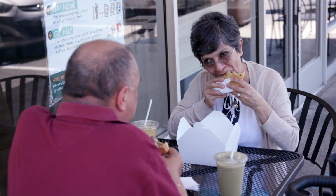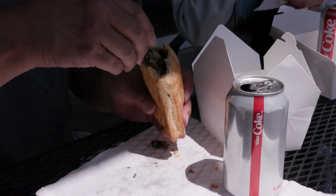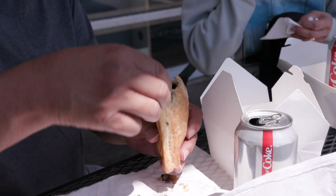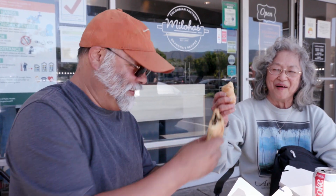I don't think there is a right or wrong way to eat empanada. I cut it in half and then I pour the sauce inside. I eat it with my hands. A lot of people just dig in with their hands. Some people like to keep their hands clean, so just fork and knife, and that's perfectly acceptable as long as you're enjoying it.